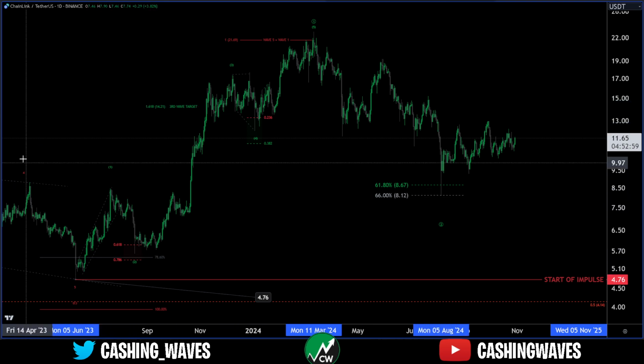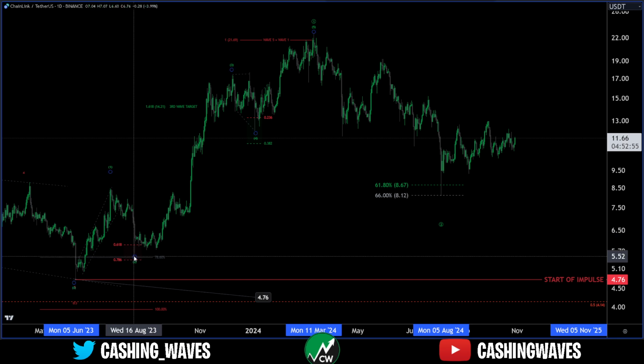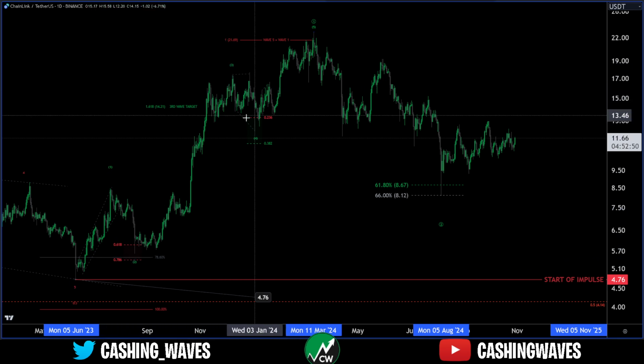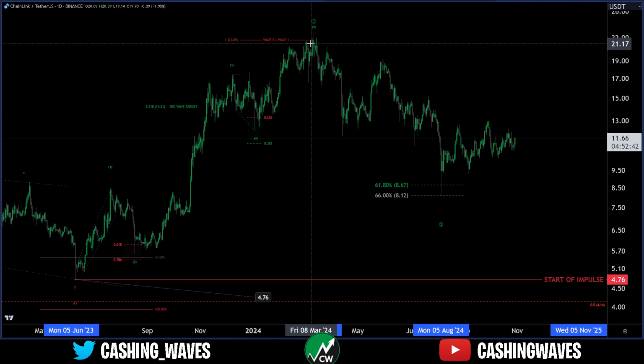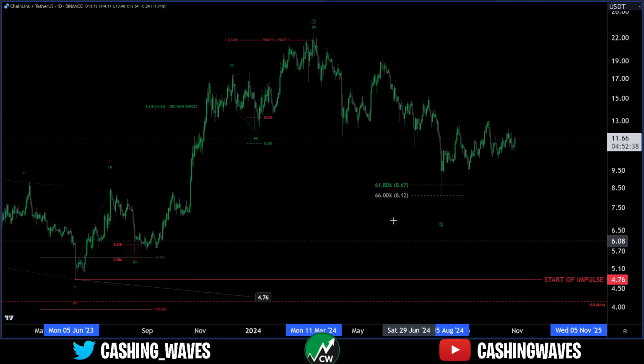Now, this was a very nice impulse. Our wave 2 came between the 618 and the 786, a common target for our wave 2. Our third wave is clearly extended, nice separation. We got our fourth wave between the 236 and the 382, where we expect our fourth wave. We did have an extended third wave, and we hit the 1-to-1 extension, where wave 5 equaled wave 1.